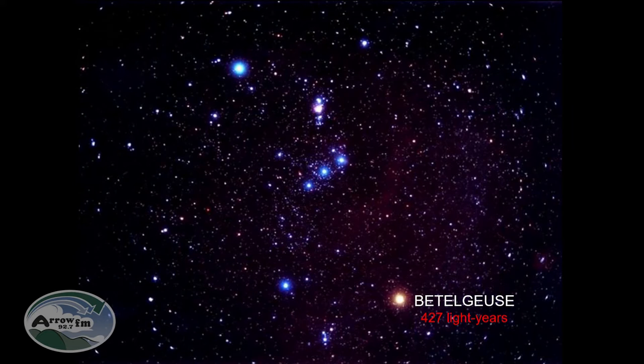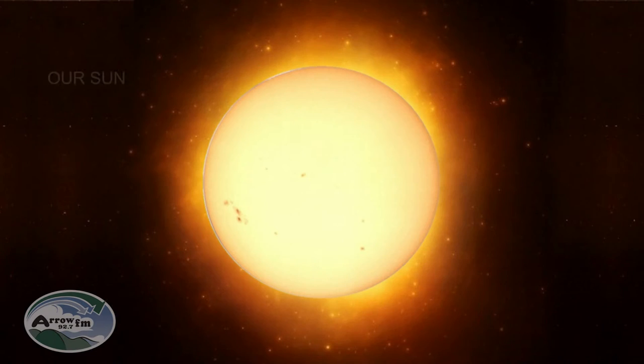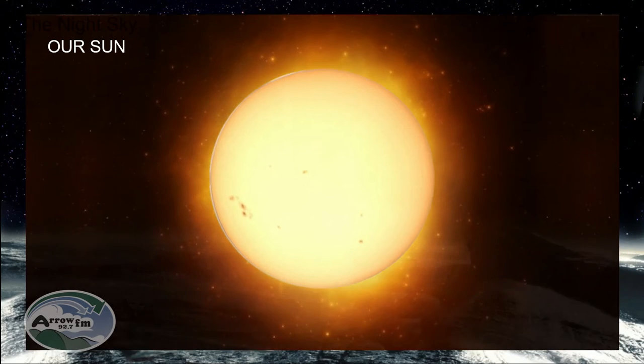Okay, so we go back to Betelgeuse, 427 light years away. Tells you that this thing is actually absolutely super. Okay, now here's our sun, right? For those of you watching on TV. Right, now let's imagine that we move out from the sun to Pluto, which is the most distant planet in the solar system.